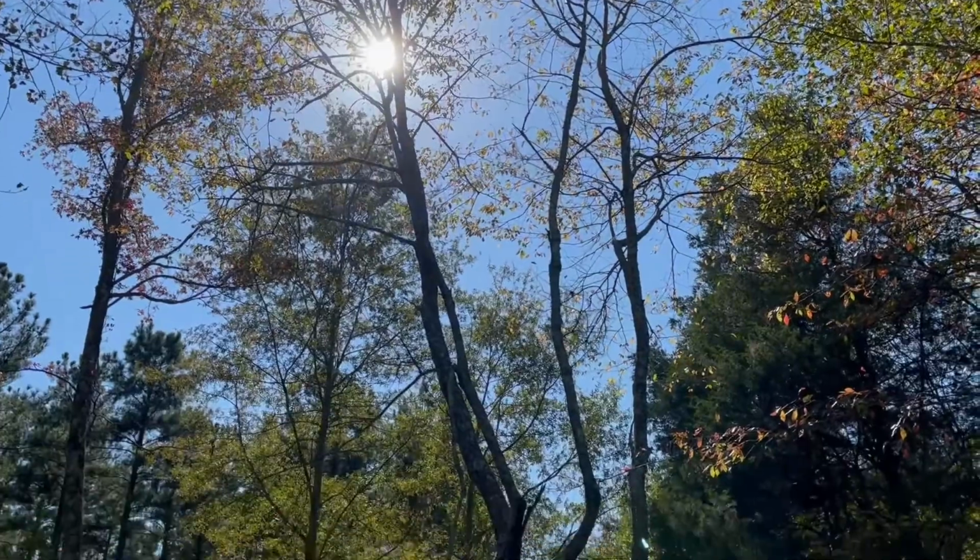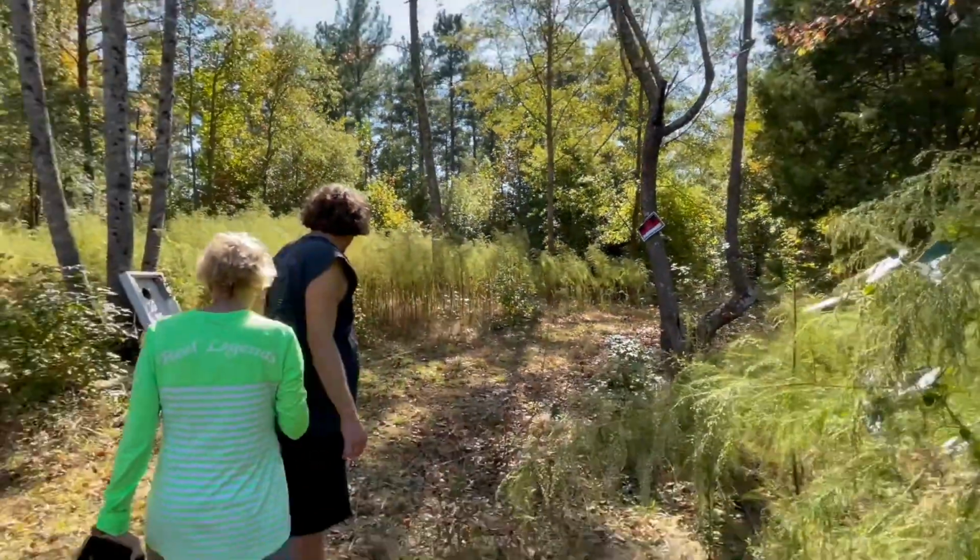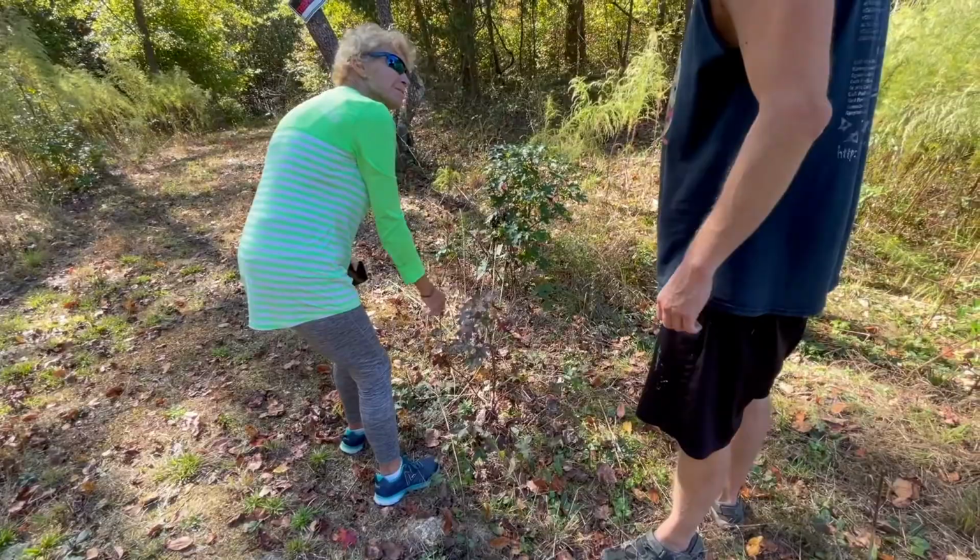Did you plant it? No, I ran him over. But it's kind of a nice tree, I think.